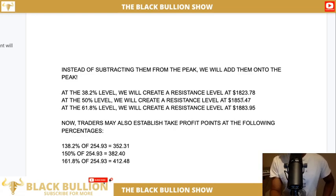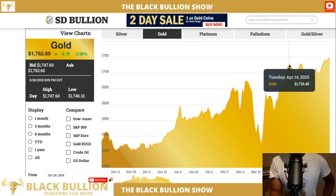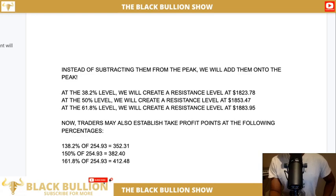But that's not the craziest thing. Check this out. So if you add 158 onto the price at the top of the flagpole, which is 1726, you actually get a number that is literally $1 more than my price at the 61.8% level. That's right. You actually get 1,884 when you add 158 to 1726. That is literally $1, or I should say 5 cents more than where I had my 61.8% level in my Fibonacci retracement analysis. So that is insane.